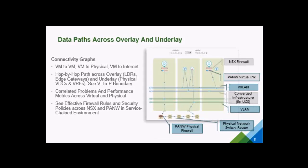Another big feature of vRNI that a lot of our customers really love is this data flow, this actual data path across overlay and underlay. It shows the VM to VM traffic, VM to physical traffic. In this case, we also do interact with some of the third-party vendors as well. So if you have Palo Alto Networks for some of your next-gen firewall, we actually will show that. So there is certainly a lot of this service chaining, being able to show that here.